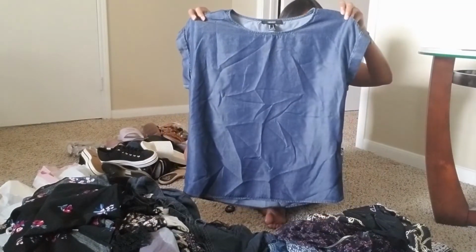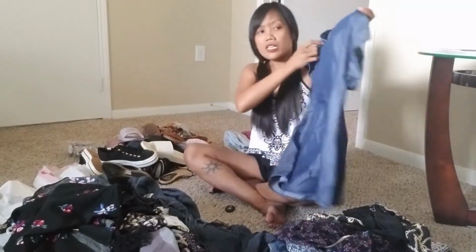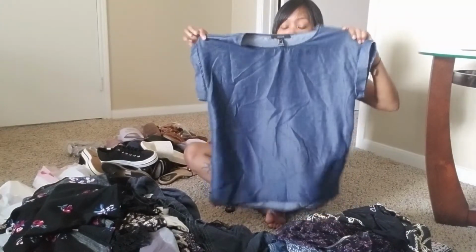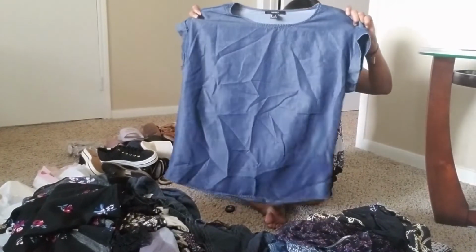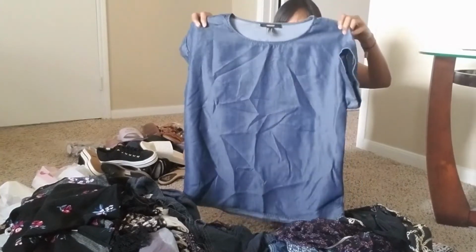Some new tops. I never wore them, but I already washed them. I got it from Forever 21. I was thinking when I saw this, I could use it for work, but they don't have an extra small size. It's only small size, and I was thinking it might still fit me, but it's really baggy and big. So Poshmark.